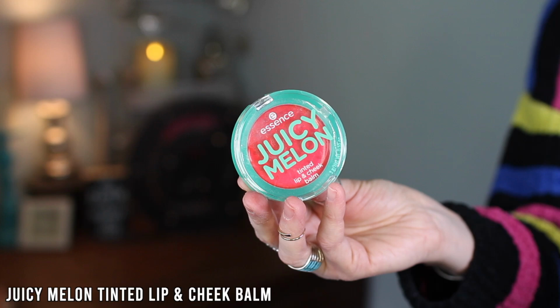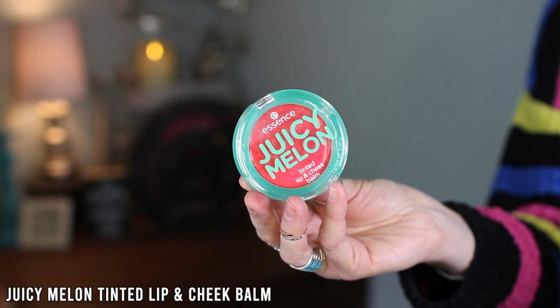These next three things are my favorites for sure of the products I've tried in this video. So this is the Juicy Melon Tinted Lip and Cheek Balm. I have a little bit of this on my cheeks and then also on my lips with just a little bit of lip liner that I'll get to in a second. But this is what it looks like. It's such cute packaging. It's just happy and bright and fun, and I love it. So this says, say hello to juicy lips and flushed cheeks with Essence Juicy Melon Tinted Lip and Cheek Balm. Its playful design and fresh watermelon scent adds a touch of fun to your routine, which I love. The pH reactive texture leaves you with the perfect hint of color.